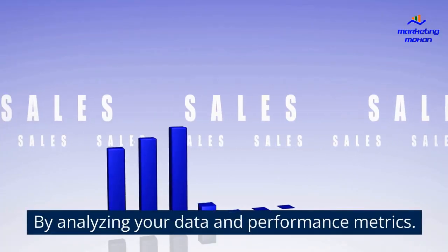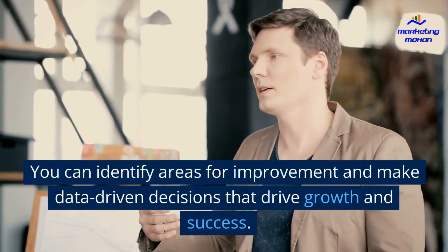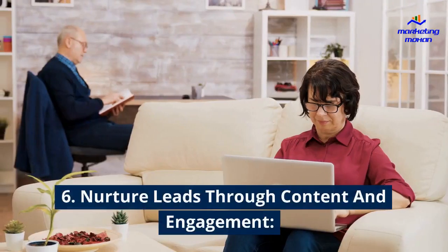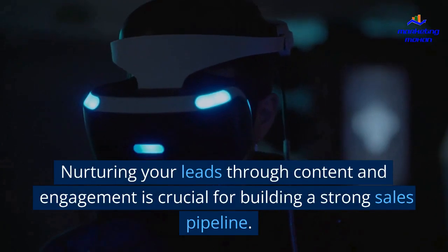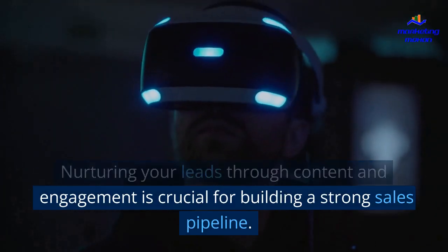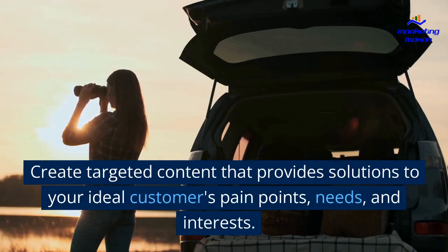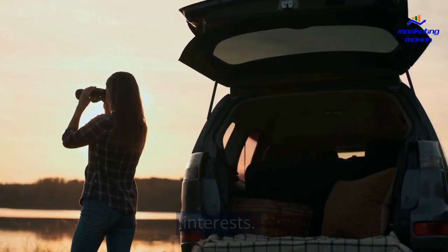By analyzing your data and performance metrics, you can identify areas for improvement and make data-driven decisions that drive growth and success. 6. Nurture leads through content and engagement. Nurturing your leads through content and engagement is crucial for building a strong sales pipeline. Create targeted content that provides solutions to your ideal customers' pain points, needs, and interests.